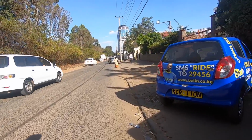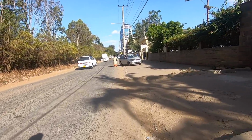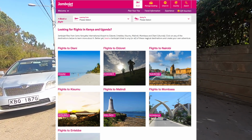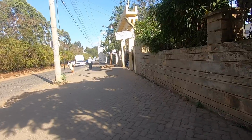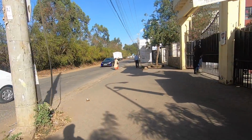Okay, so I took one flight from Entebbe to Nairobi, and I used Jumbo Jet. The website is jumbojet.com, and I believe they fly between Kenya and Uganda. I think they may fly to some other places like Tanzania and Zanzibar. But check out their website if that's what you want to do.